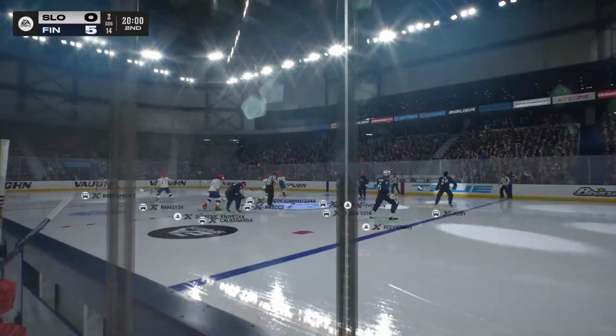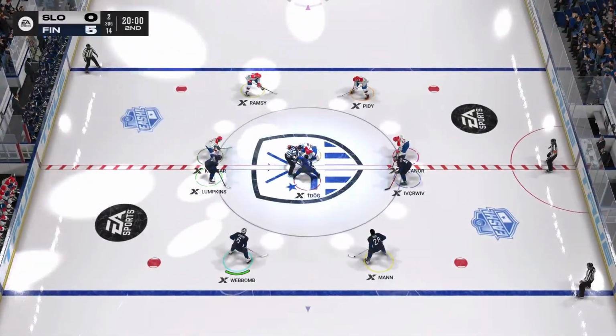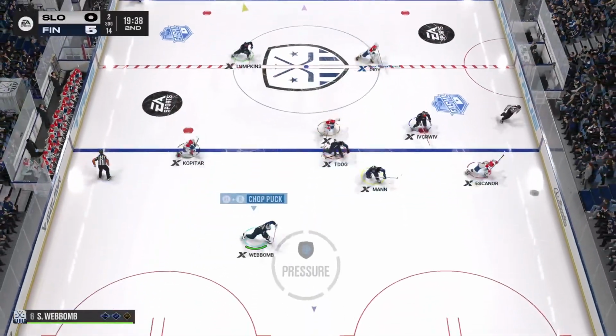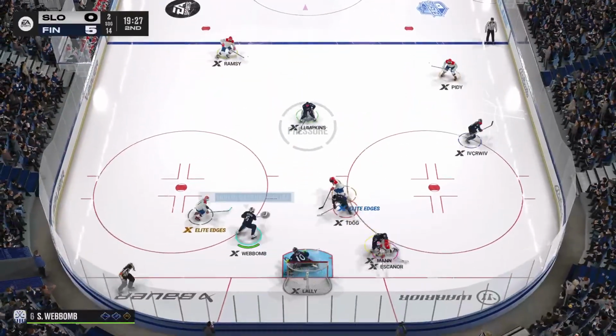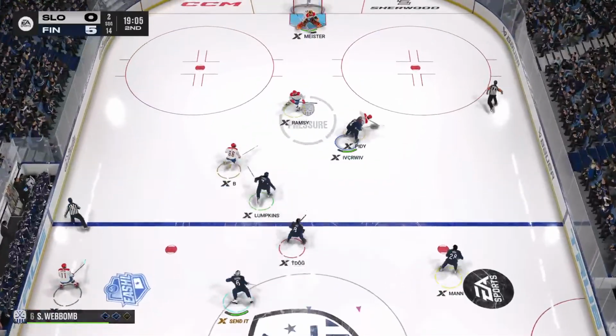Fans back in their seats. Teams are on the ice. They're ready to drop the puck here for period number 2. Here we go. Lots of time left in this one, but certainly a lopsided affair to this point. We've played a period here, Cheryl, and we've had an intermission to collect our thoughts. What do you make of what you've seen?